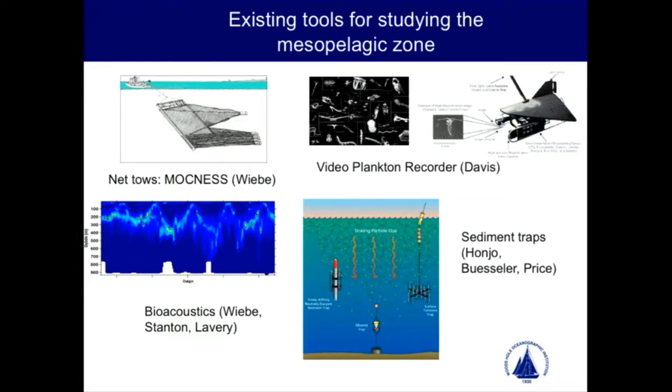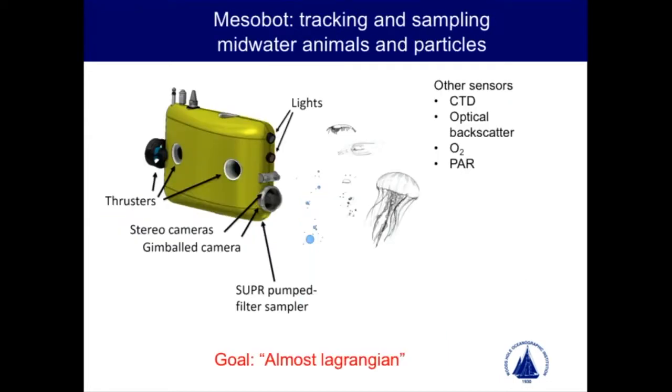observations? And of course, conventional and evolving capabilities, sediment traps, and all of the rich variations on those themes that are being developed now. We see a complementary role for the Mesobot in that.